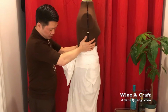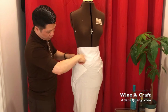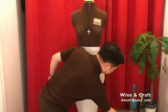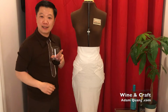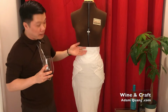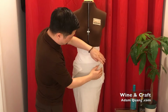So that's a nice little cute skirt with the pockets here, and I think we're done. That was simple and quick. Less than 10 minutes, I think. So it's a simple little skirt that you can make from a t-shirt. So let's recap, see what we just did.